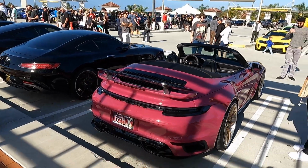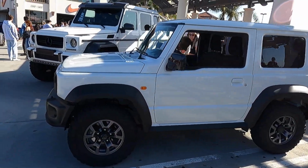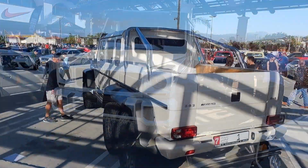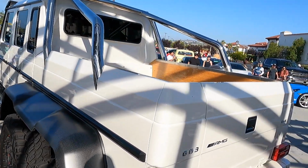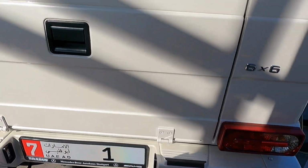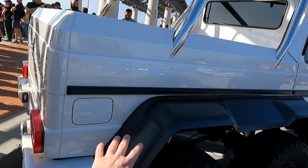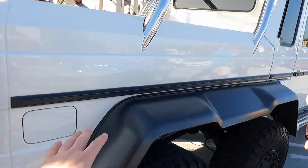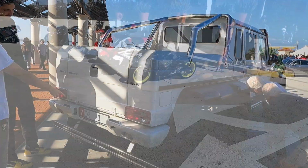What a beautiful car. Look at the size of this G-Wagon. No, not that. This. Here we have an absolutely mental G-Wagon, probably the craziest G-Wagon that we've ever had here, but something more crazy is this license plate here. You can see the #1 license plate. Now, I don't know which is worth more, the plate or the car itself. You can see this is the actual 6x6, 6 wheels. What a crazy, crazy G-Wagon.